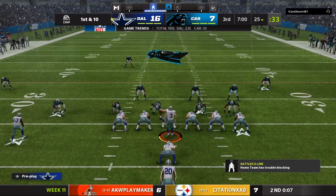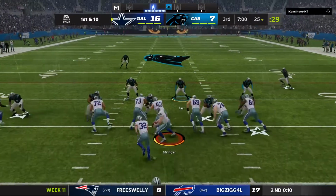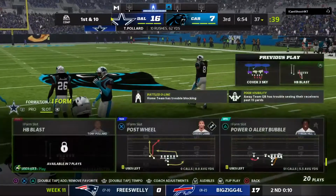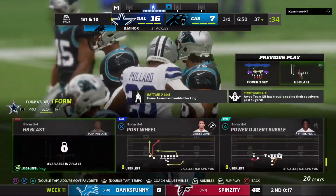About set for this next drive by the Cowboys offense. So the drive's going to start with Pollard. And they're able to get this one across the 35. 62 yards rushing for him now on what was his 10th carry of the ball game.